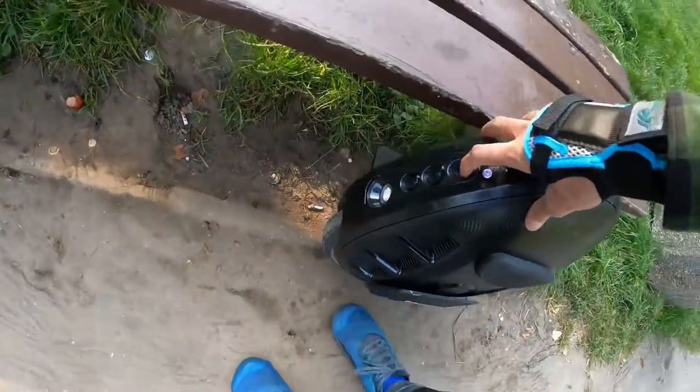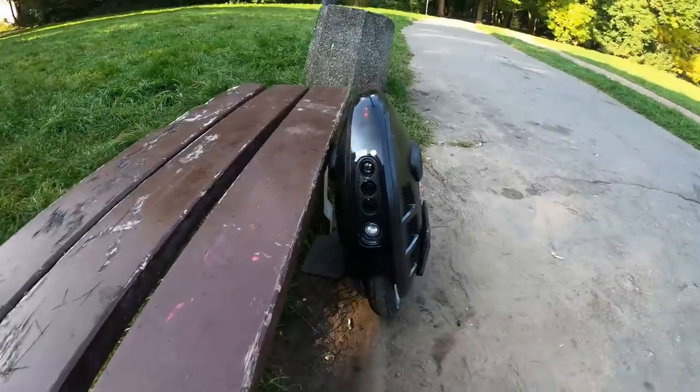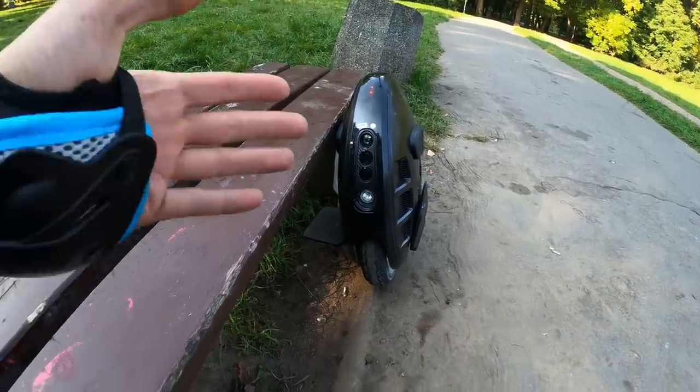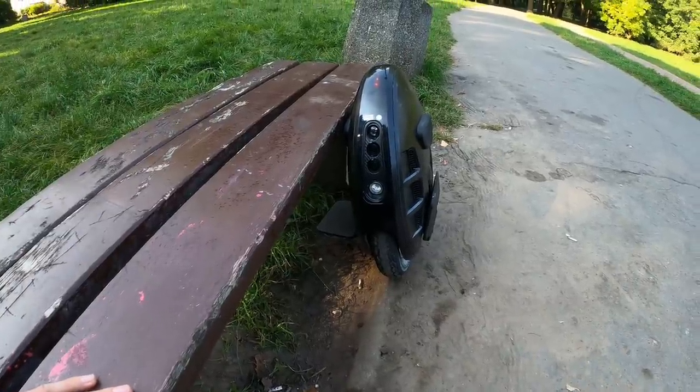The front headlight unit is okay, I guess, for this type of unicycle. It doesn't feel like enough for nighttime riding, but it's there. It's definitely better than on a scooter for the same price point. And sadly, this unit doesn't come with a speaker. If you were to buy an MCM5 somewhere, you just need to ask if there is a speaker inside or not, on the MCM5 V2, because apparently there can be a lack of a speaker. I really wish there was a speaker inside this unit, but sadly there isn't.